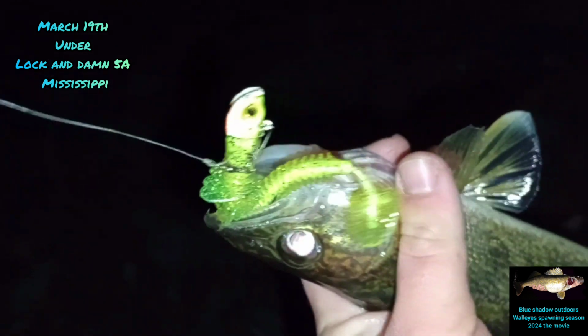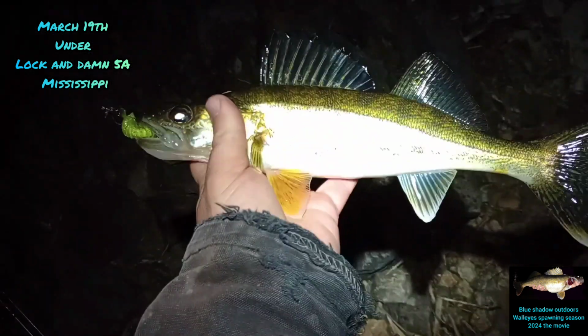Baby little walleye. That scrawny, skinny paddle tail, that's what gives it such an easy motion. Little dude. Well, another too small one. This guy goes back. Too small one. And right before this one I got a 17. The smaller one is at 17.